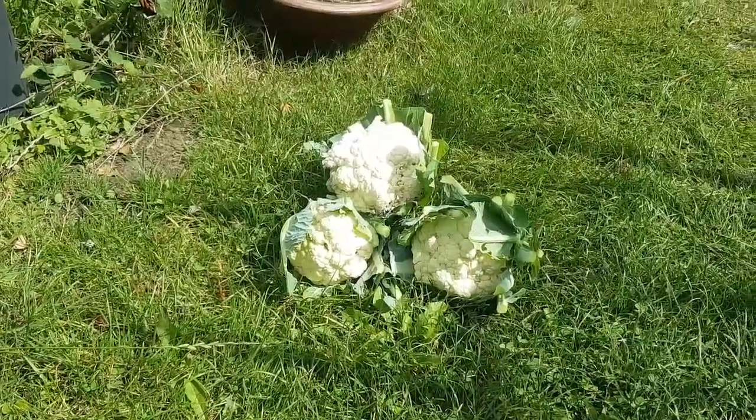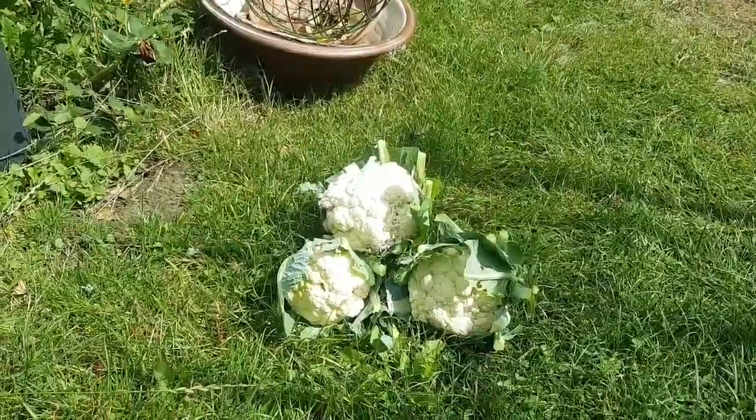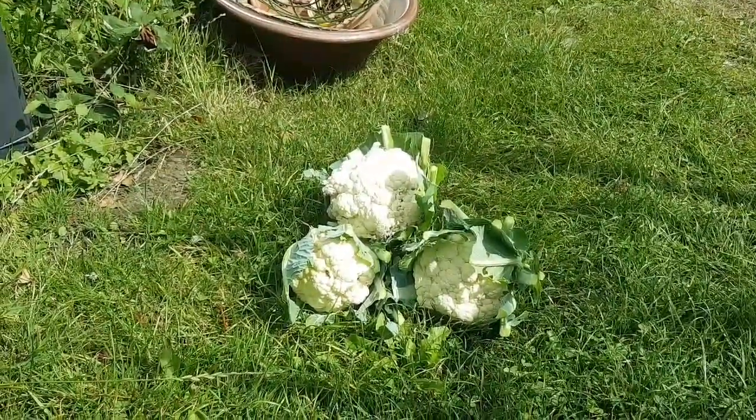Really nice cauliflowers, and I'm looking forward to having some for my dinner. So I'm just going to take you around a bit of the couple of plots and show what I've been up to, and also what I've been harvesting.